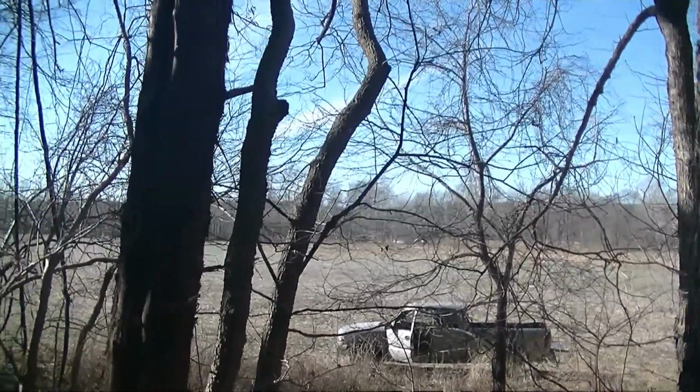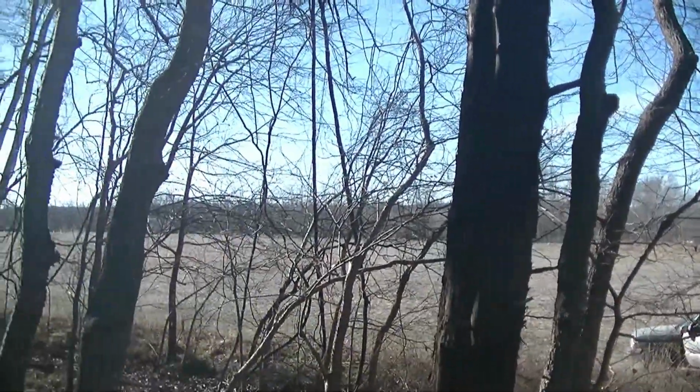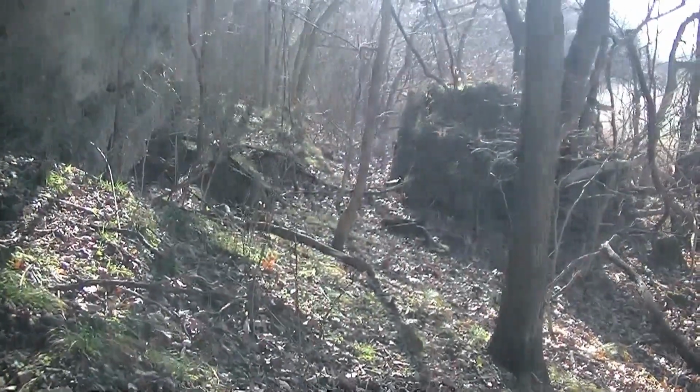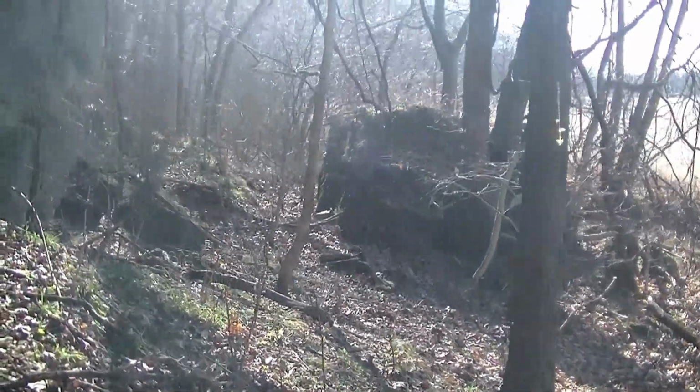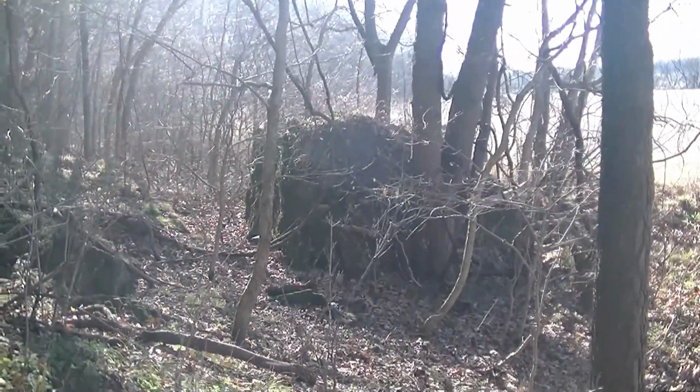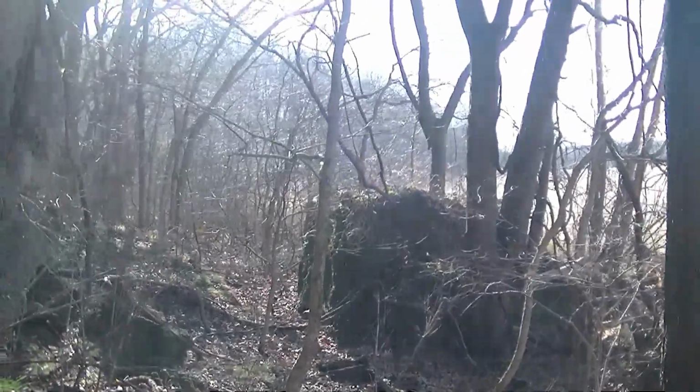Isn't that pretty? Creek bottom way over there. I think the creek used to run on this side of the field up against this bluff. Look at that big old rock busted off the side of that thing. I mean, that thing is huge. It's the size of a bulldozer.